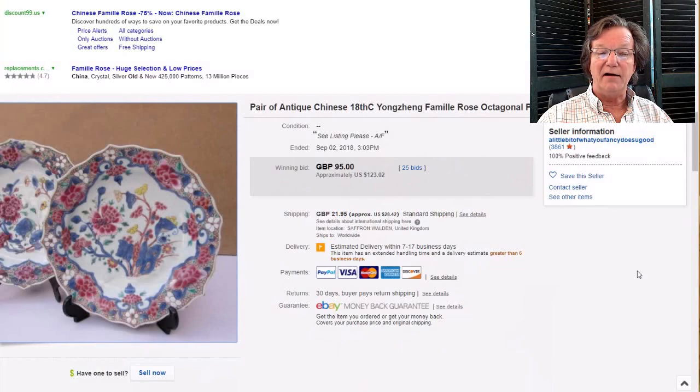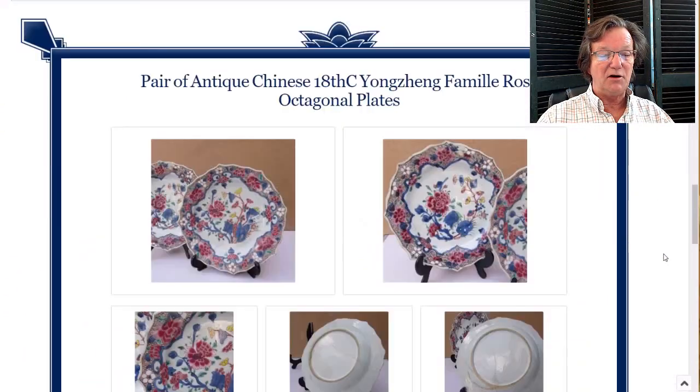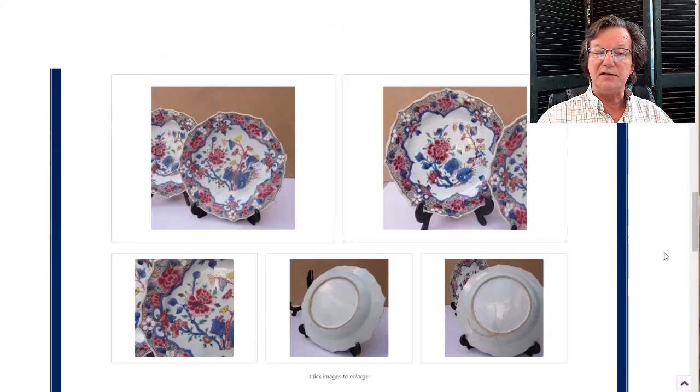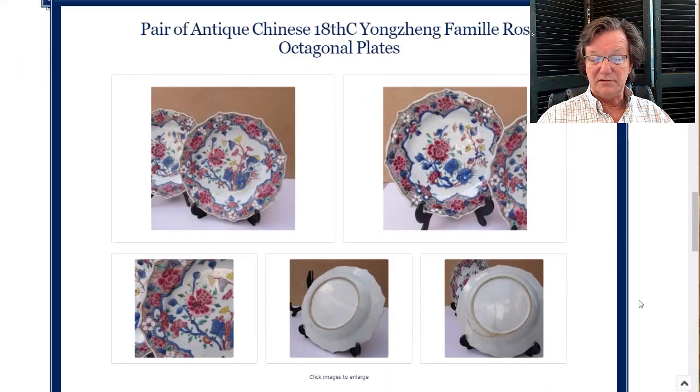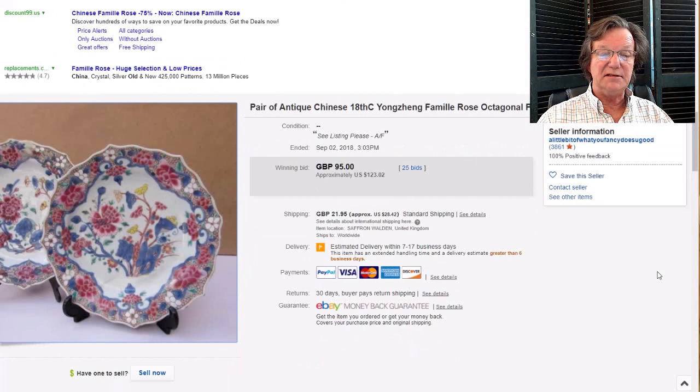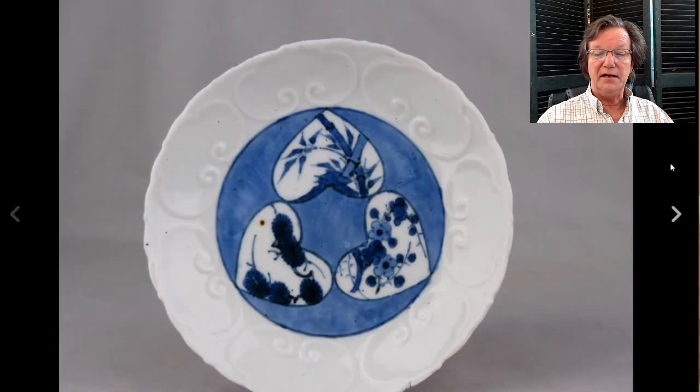This was a pair. All right, now check and see what the pair went for. $123. As I recall, they weren't absolutely perfect. Let me see. Opinion, pretty good condition display. One had repaired brakes. Okay, there's the back of it. Okay. All right, so they had a couple of repairs, but still, $120, and they'll display beautifully. You know, because in perfect condition, these are pretty expensive. They're $500-$600 a piece.